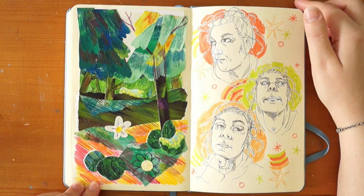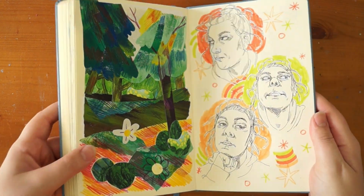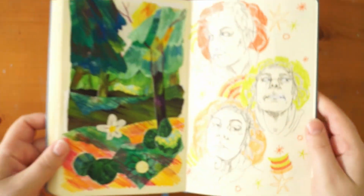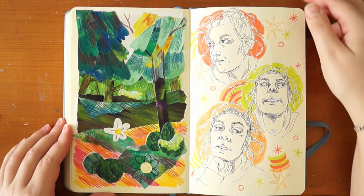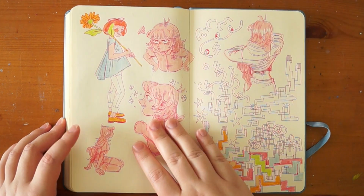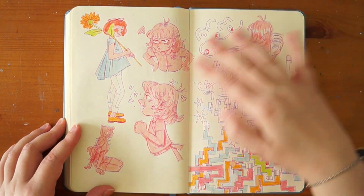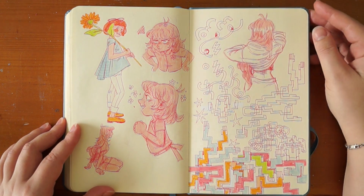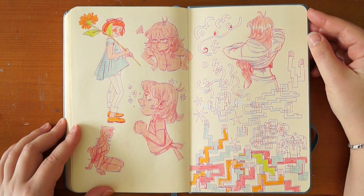These are some self-portraits. They're not very good, but I just felt like drawing some silly expressions. This page is probably the worst of the whole bunch. It's really the most doodly page I think I've ever done.